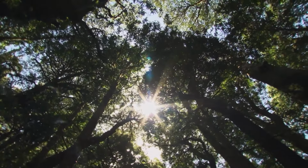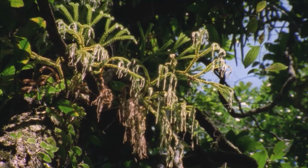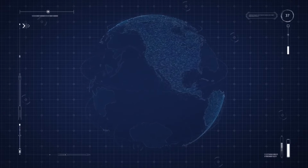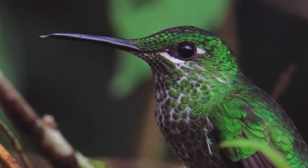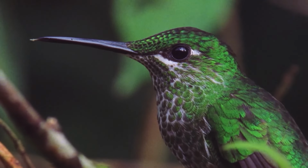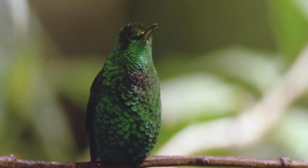Staying in the New World, we're enlisting a Special Forces pilot with amazing aerial acrobatic skills. A pilot who can hover like a combat helicopter. The members of this small but formidable avian air force are native only to the Americas. Hummingbirds. The planet's smallest birds average about 10 centimeters in length. The smallest of those is only half that size.